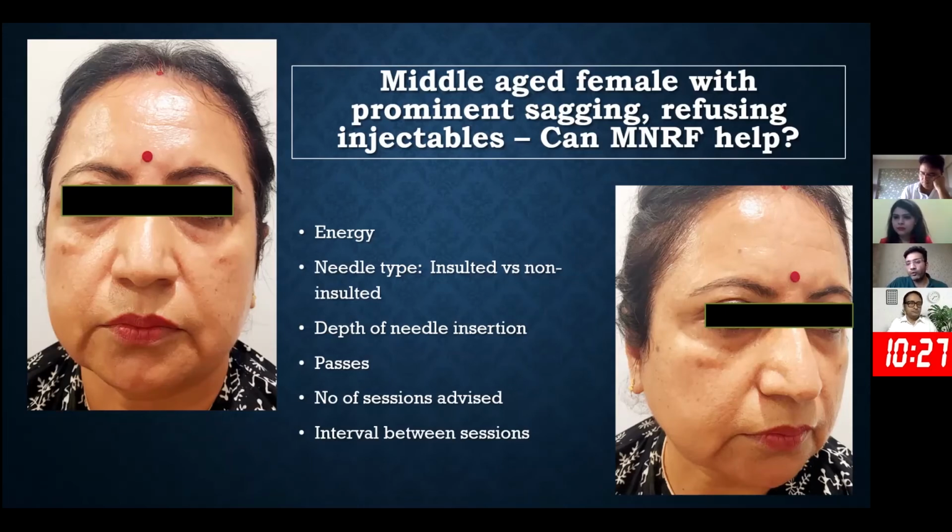Do combine HIFU for somebody like this when you're doing the first session. Will the first session be a HIFU or a bipolar RF? Yes. HIFU. Okay. HIFU. Yes, sir. Sachin sir, you have showed us a.